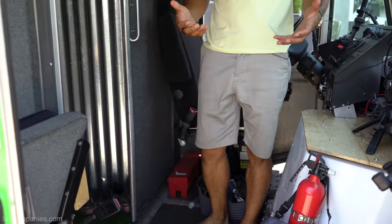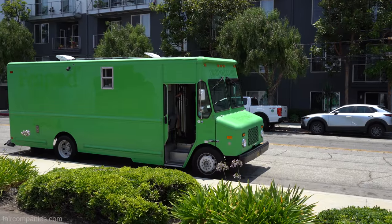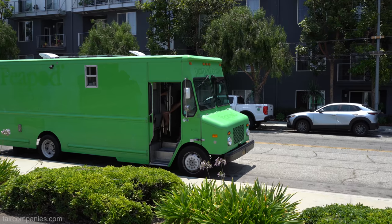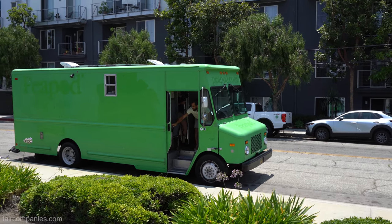So even if someone broke a window, they wouldn't be able to open the door. They'd have to climb in the window. And if they got in here to steal something, they'd have to climb back out. So if they took something and they got out, they deserve it.